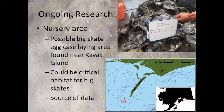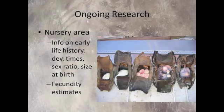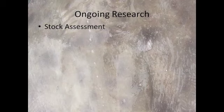This is potentially an area that can give us a lot of information about their early life history. It could be one of these critical habitats for skates over here. You know, it'll tell us things like developmental time, sex ratios, size at birth. It can give us fecundity estimates and things like that. So that's something that I'm going to be working on this summer.